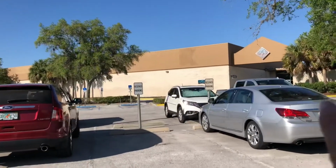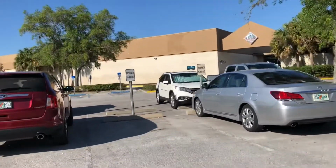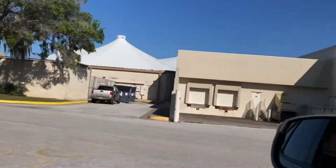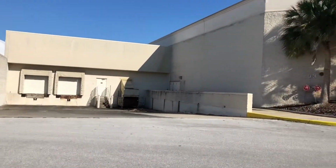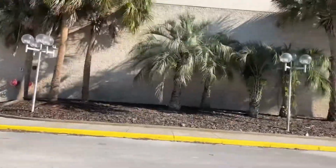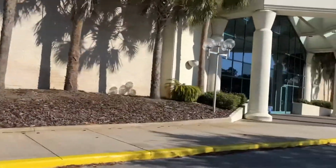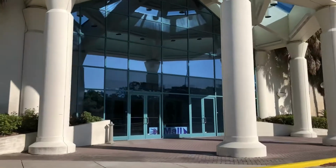So that was the Kmart over there. I'm not really sure what it was when the mall opened. I've only ever seen that as a Kmart. And then that right there, I believe, would be the loading dock for what used to be a Belk, which is over here. The first time I ever came to this mall, the Belk was still open, and that was a long time ago, and there was still stuff in here. There was like a Radio Shack and stuff, but Radio Shack itself is gone.